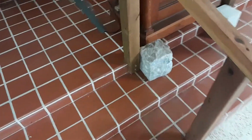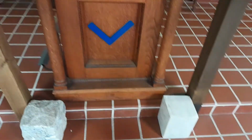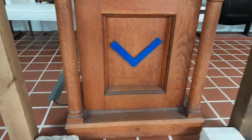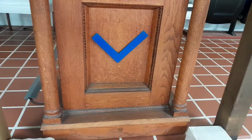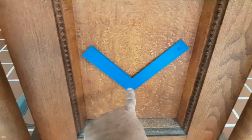Got your rough ashlar. That's a really rough ashlar too. I'm telling you, that's rough. And then of course they've got the smooth one here. This is where the master sits. You notice that is a true square, like the square you would use, because this side here is actually a little longer than that side.